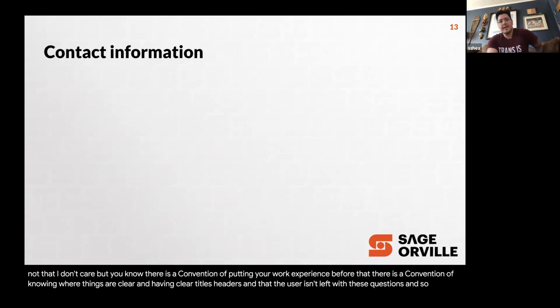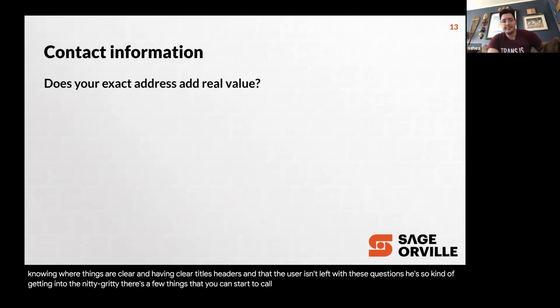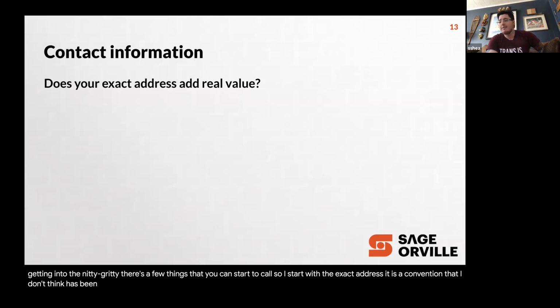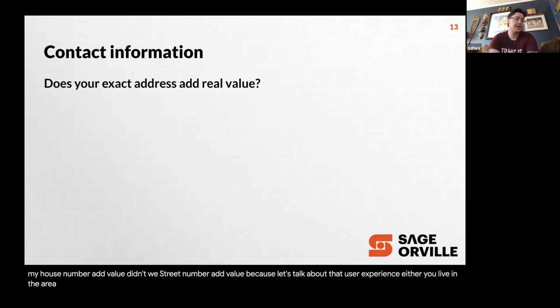So, getting into the nitty gritty, there's a few things that you can start to cull. I start with the exact address. It is a convention that I don't think has been updated in a very long time. Does it add any value for me to tell you exactly where I live? Does my house number add value? Does my street number add value? Because let's talk about that user experience. Either you live in the area, and that's fantastic, or maybe you live far away and we're left questioning, will you commute that far?